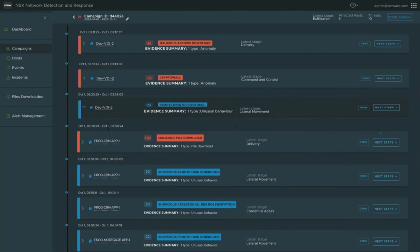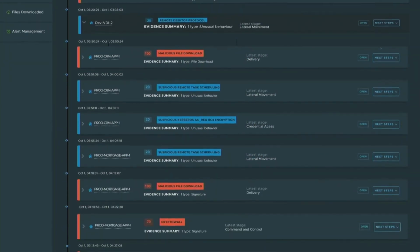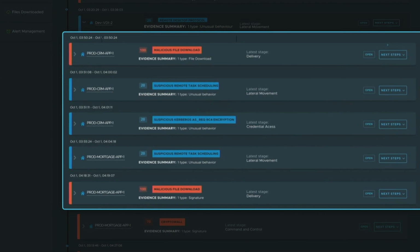So as an example, going back to what we just saw here, we saw the malicious file download, again, to the CRM app. And then we began to see suspicious remote task scheduling. Another aspect that threat actors use is PowerShell. We all use PowerShell. It's a great tool. They're using it as well to move laterally here. Then we see pass the hash over Kerberos, and then another suspicious task scheduling. And then we see a malicious file download, two now on that mortgage app.